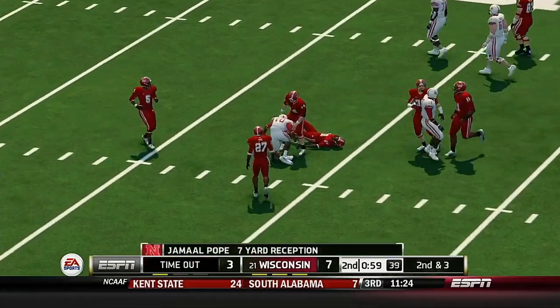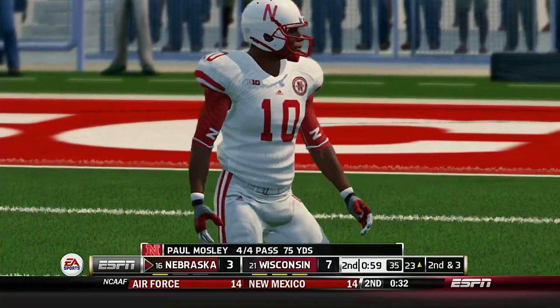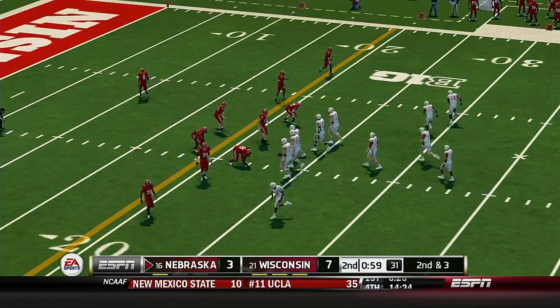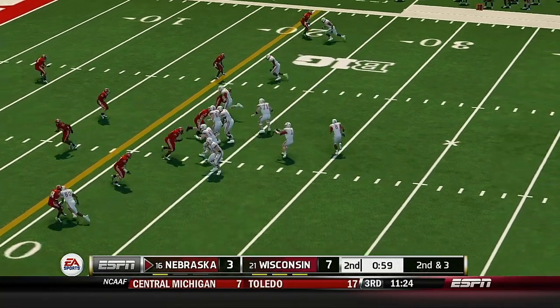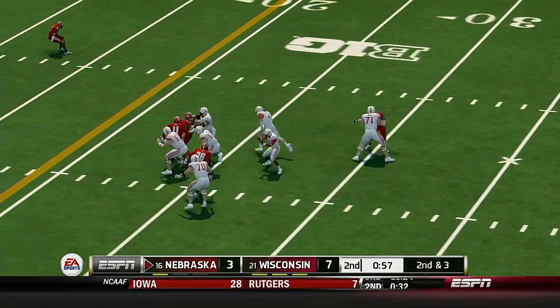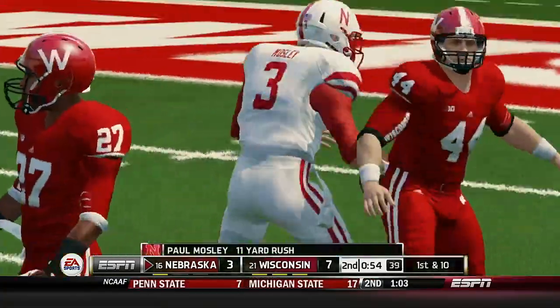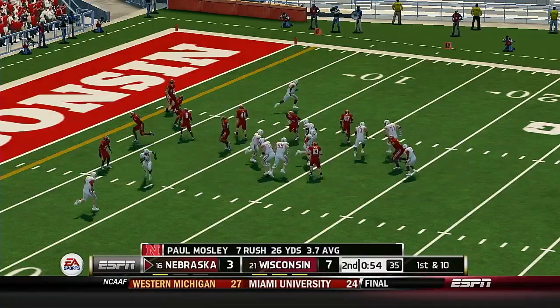Dumps it complete over the middle. They'll bring him down around the 23-yard line. Hope picks up 7 yards with that catch. Nebraska is going to have to use their second time out of the half. They need about 3 yards to get the first here on second down. He scrambled. Tackle made right around the 12-yard line. That makes it first and 10.